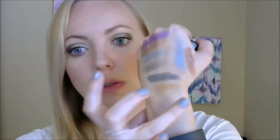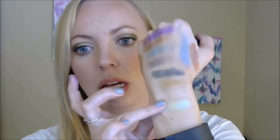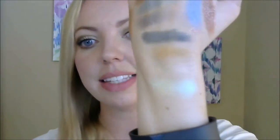Look at this. Look at that. Oh my gosh. They're so pretty. So let me see if I can even find a place to swatch this for you. Look at that. It shears out. It's not a scary color to wear at all. Oh, but it just catches the light, and it is so much fun.